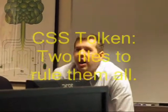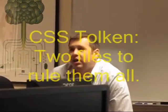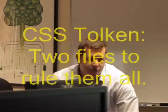Yeah, everything in your site through just a couple of files. We can have 100 HTML documents in our site, and we link them all to the same CSS file and the same JavaScript file. And that way, I can make one change in the CSS, and it will update every single headline across the site.